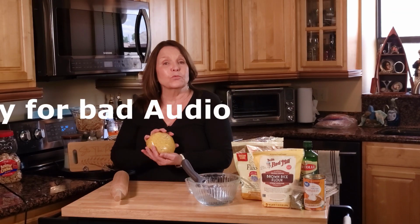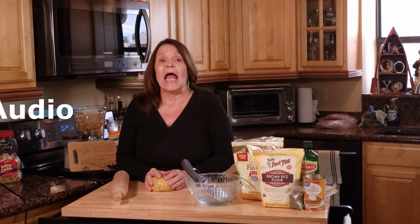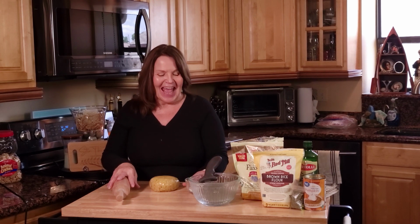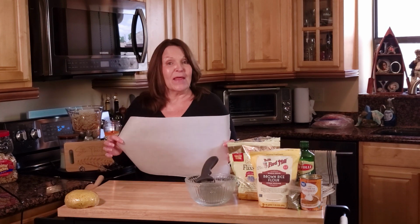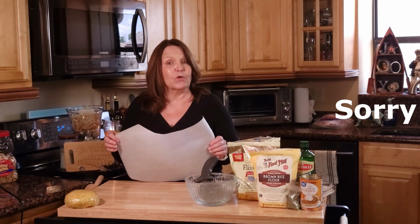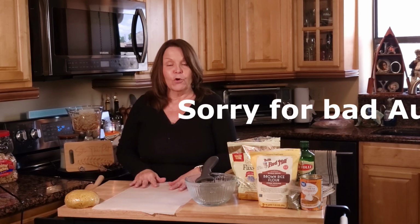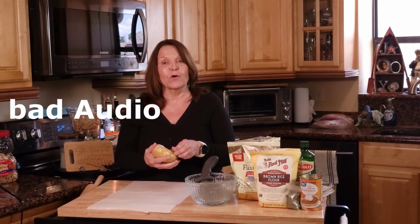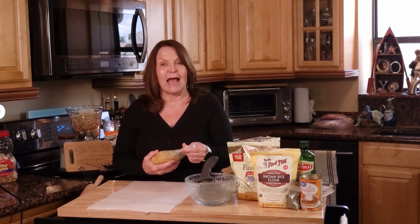Our dough has rested for about 5 minutes. And to prepare to roll this out, you'll need a rolling pin, a little bowl with some water in it, a pizza cutter, and I've got a little bit of flour just in case we stick. Grab that piece of parchment paper that you cut earlier, put it on your work table, and now we're going to open the dough up and we're going to start rolling this out. You will want it rolled to about 1/4 inch thick.